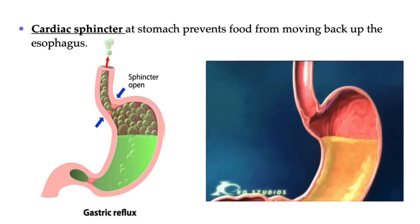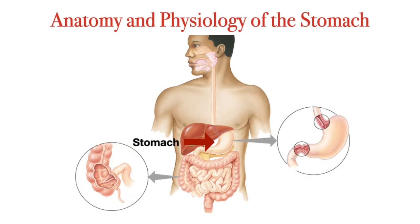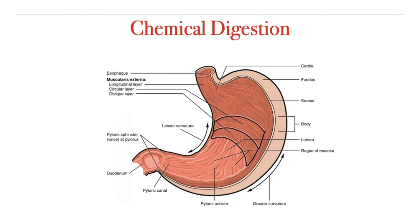So food has now entered the stomach, a muscular J-shaped sac where the chemical digestion of food really gets going.